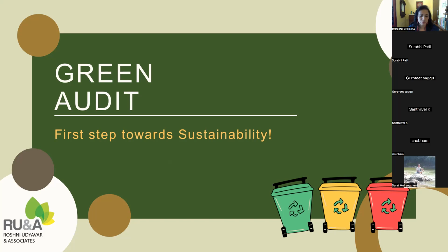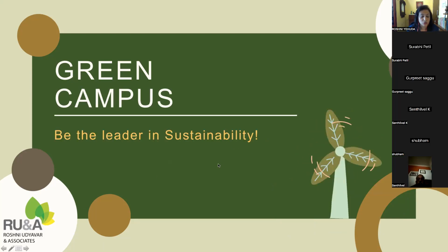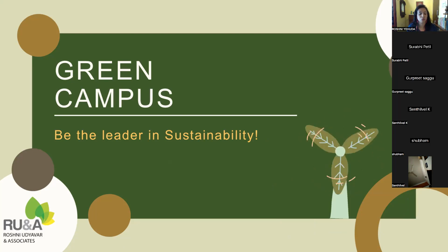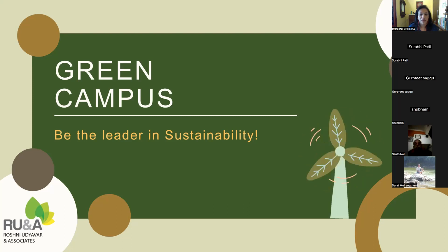So green audit is the first step towards sustainability, because it is a kind of a measurement, a fact finding of what all you have already done and what all you can do. Before we know what is to be done in terms of sustainability, we first need to find out where you stand against the existing standards and benchmarks, which is exactly what a green audit does. So this is your opportunity. If you are all of these three things, either you have already done things, you want to comply with things, or you want to contribute towards the environment, then Green Campus is the way to go ahead. You can be a leader in sustainability by making your campus green.